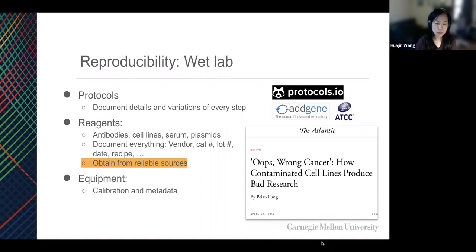And then it's important to use reagents from reliable sources, and document the details, the origin of each resource. And one important thing that many people often overlook is the lot number of the reagents, right? Because there could be a lot of variation, and a lot of retracted papers and irreproducible results actually originated from using the wrong cell line, not intentionally, but because you just walk down to the next door lab and borrow some cells or plasmids from them without verifying the identity of the cell line. So that ends up contributing to a lot of wrong results.